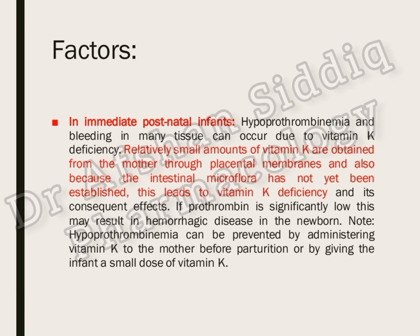Another reason of deficiency is spoiled sweet clover hay. When it is consumed by cattle, it causes a bleeding disease. In such cases, there is a fall in oxygen consumption, so ultimately there is poor oxidative phosphorylation, which is required as an antioxidant activity. So there will be low prothrombin, proconvertin, and other factors.